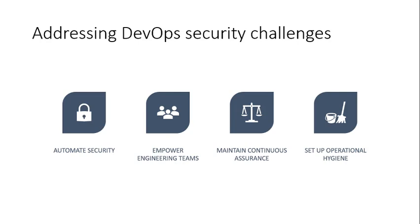The second one, empower engineering teams. In an environment where change is constant, we want to empower our engineering teams to make meaningful, consistent change without a tedious approval process. Our engineers need to be able to build security into their application from the start. We need security integrated into the DevOps workflow. Developers don't have to take extra measures to be secure, nor do they need to wait for a central security team to approve an app.